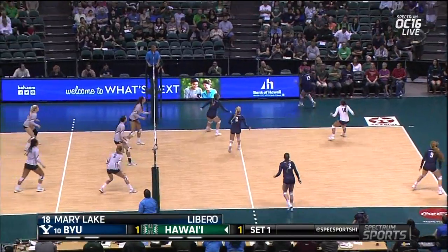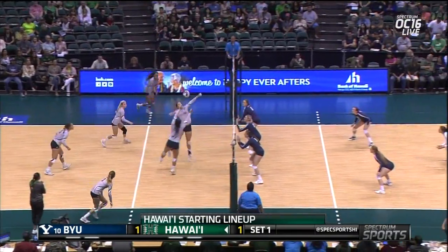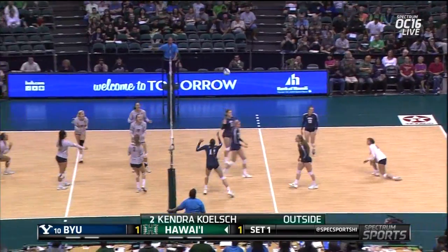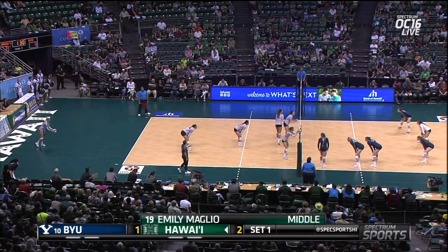Yes, look at that. Again, she forces a bad pass. You're right. Free ball coming here for Hawai'i. Maureen Yosia goes middle to Emily Maglio, who bounces it off of the floor. And Hawai'i jumps in front 2-1. Oh, that is exactly what Robin Amo Santos and his coaching staff want to see. Exactly. See if Baby G served somewhere different. Last week, she served 8 different places in that 8-point run.